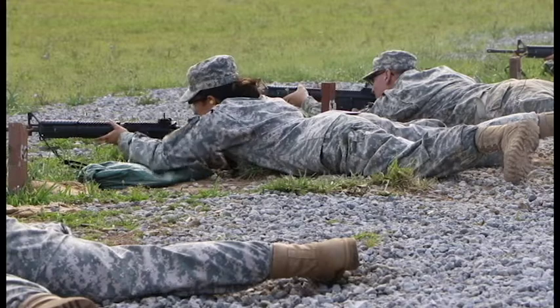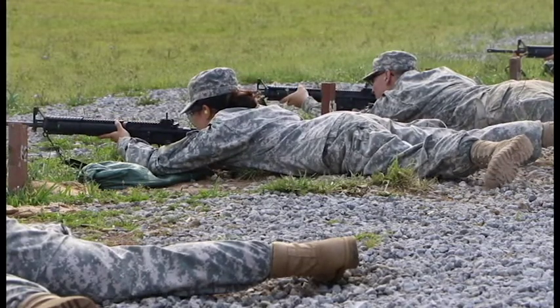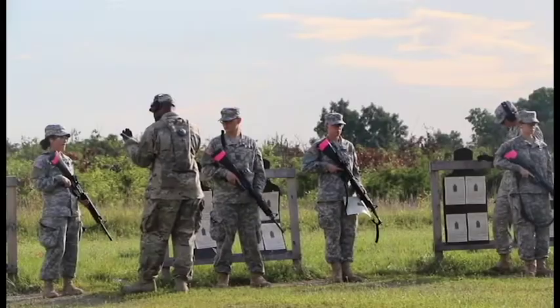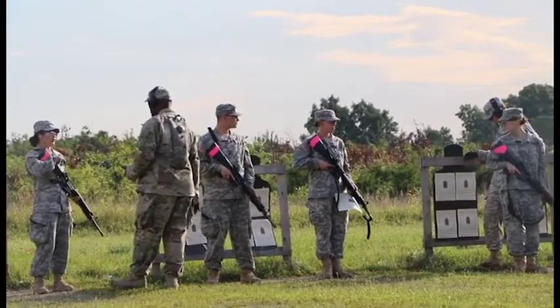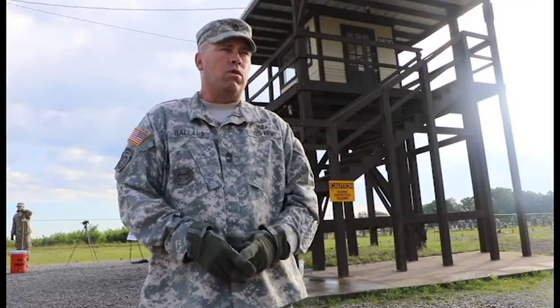Step 1, they go to PMI, and then they go to EST, and then they come out to Canopy Hill and they do a 25-meter zero with iron sights for the M16 series of weapons, and that's where they will group zero and then they will qualify on the Alt-C targets.